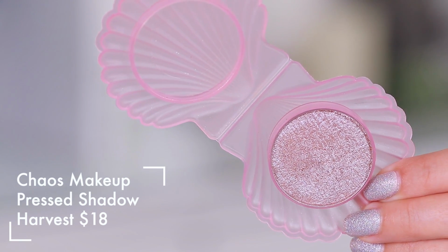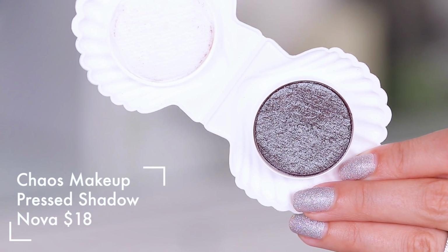I think that one, maybe you want to use something wet with it because it is kind of a flaky pigment. It's very, very high shine, which is so pretty and so fun, but it is more of kind of like a flaky pigment. So keep that in mind. I want to show you while we're here having a moment with Chaos Makeup. I'm going to do swatches of these colors as well. So the first one that I just showed you was Reflection, and then I also ordered Harvest, and I ordered the shade Nova.